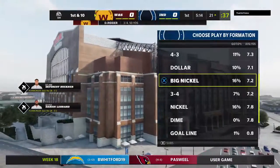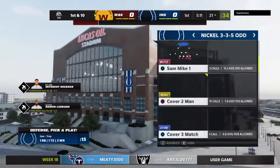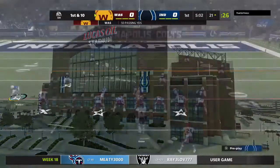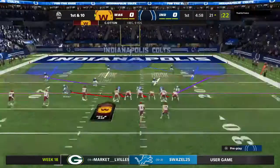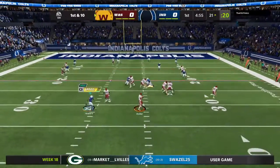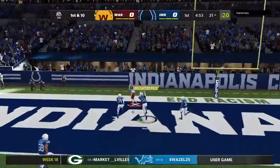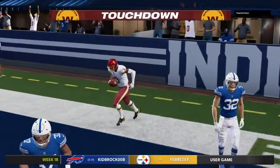Pretty solid start for the rookie here on this first drive, Charles. Able to have some confidence, stepping back into the pocket, move around a little bit, find open receivers, and deliver. That just means his confidence is going to continue to grow because he's getting more and more comfortable with each completed pass. He's going to go up top for the end zone. Looking for McLaurin, and he's got him. Touchdown, Washington.